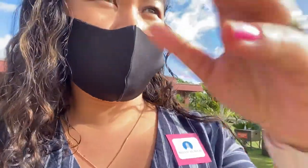Hello. So today we decided to tour around a few tourist spots here in Honolulu. One of them is Bishop Museum. So we just got this sticker to be able to go around the area.